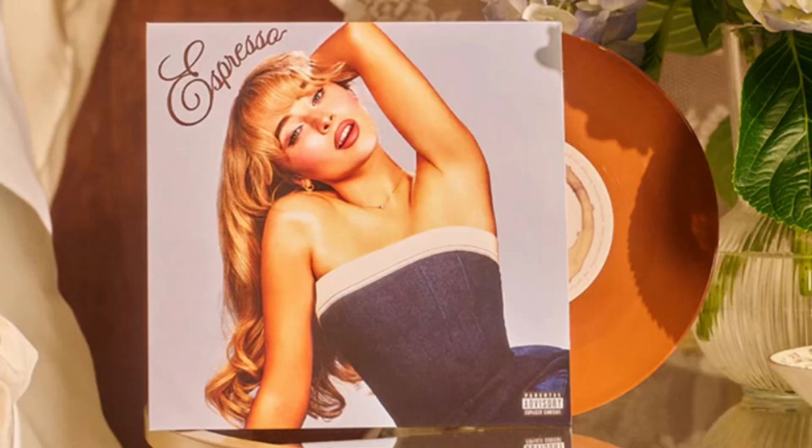I really want to grow my 7-inch collection. Let me know what I should get next. I really want to order the Espresso 7-inch. That's the coffee brown, because I think it is so gorgeous. Let me know if I should do that. Or if someone wants to buy it for me for my birthday, that would be so totally cool.